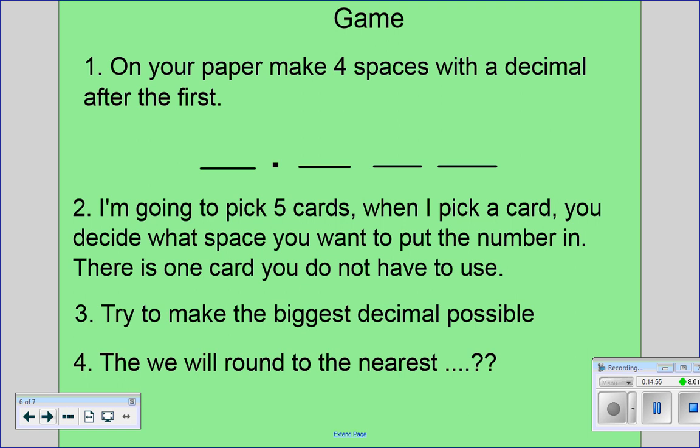So I'm going to pick 4 cards, actually. It says 5, but I'm going to start with 4. And in these 4 cards, you get to decide where you put the number. Okay? The goal is to create the biggest decimal. I'm going to pick 4 numbers. I have aces through 10 in here. My 10's a 0. So as soon as I pick a number, so let's say I pick a number 8. If I want the biggest decimal, where would you probably put it in your spaces?